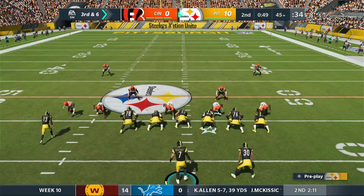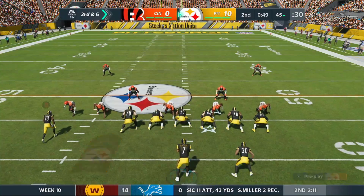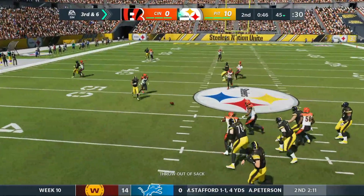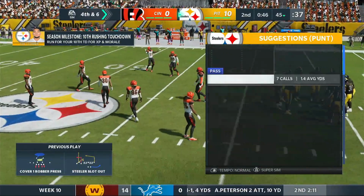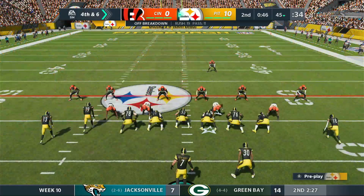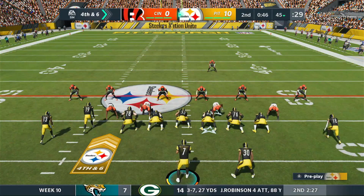So after the 2nd down incompletion, they'll come up now against a 3rd and 6. Come on, Juju. It's Roethlisberger. Oh, incomplete. Back-to-back incompletions. Receivers blanketed on both attempts. This offense tipped once on 4th down early.